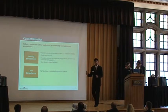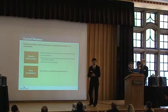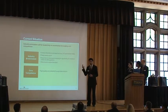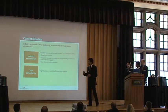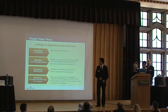Our industrial environment is a rough environment. We have lowering demand in the automotive OEMs. We have a credit crunch. We have a slowdown in the export market. But there is some opportunity with some suppliers where we can renegotiate some contracts to get better pricing. Our core competence, we believe, is high quality and reliability through data analysis.